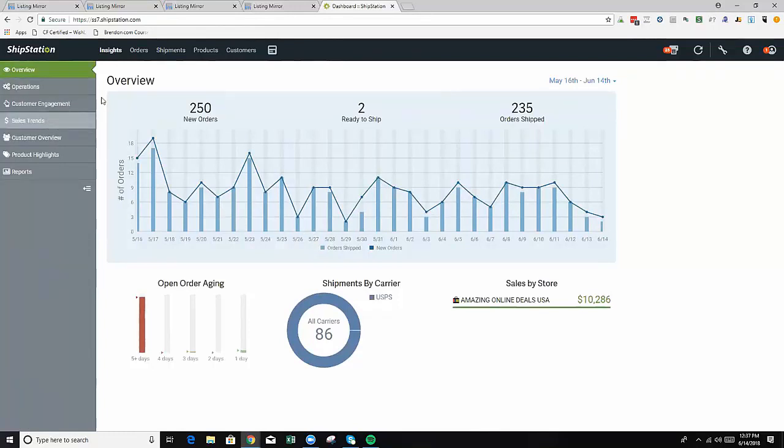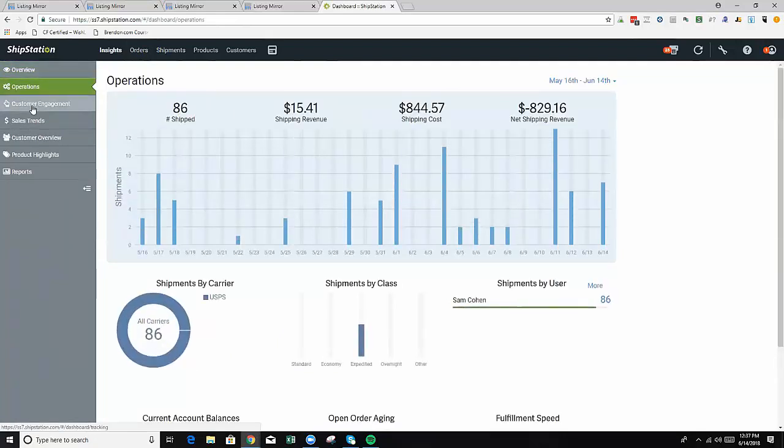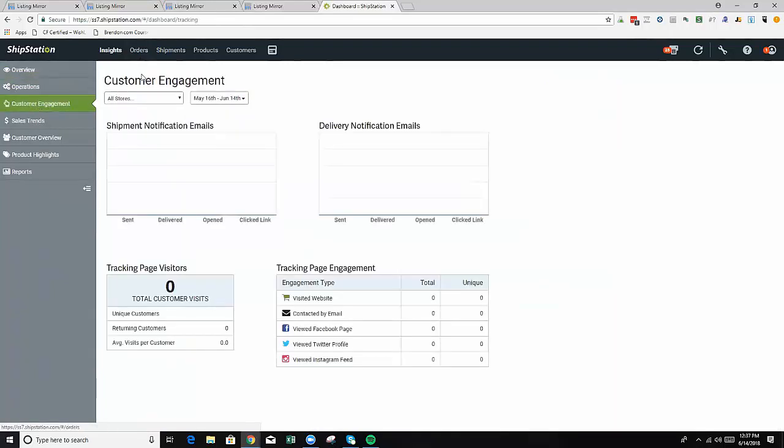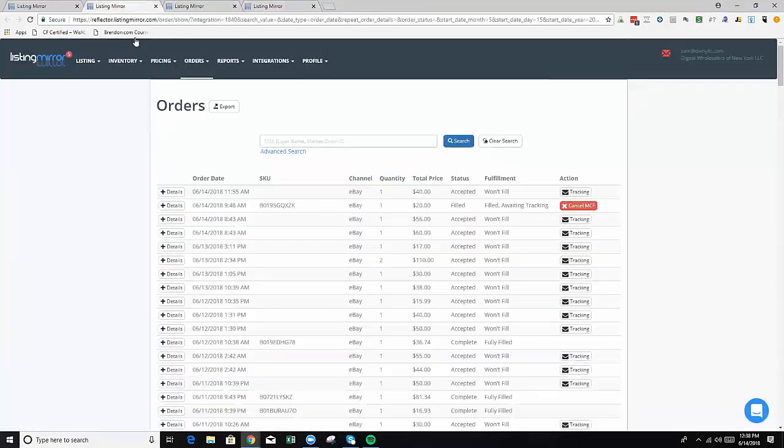The way ShipStation works is that you can print out your labels and create your shipments, or generate your shipment labels and all that information, on this website instead of going through Amazon or eBay or Jet or this other thing. It's just all integrated here. Listing Mirror will put them all together and actually list the inventory. ShipStation doesn't list the inventory. It just gathers all the tracking and shipping information for you.